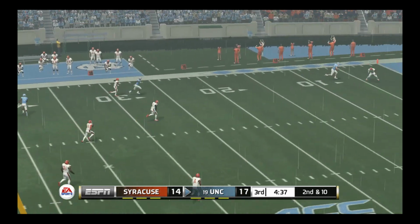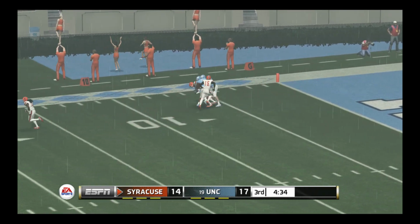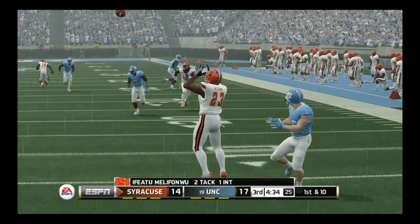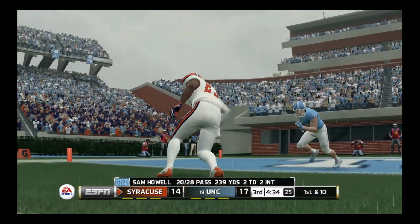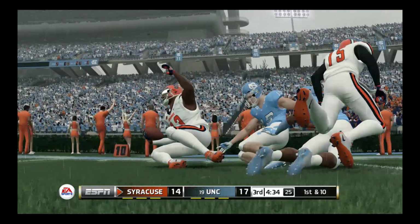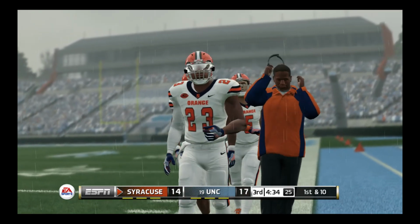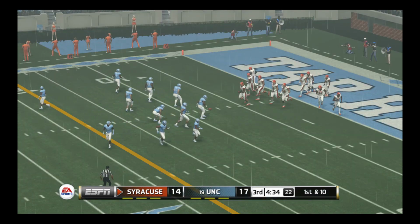He lets it fly. It's picked off. It's the junior. So the turnover will once again give the ball back to this offense. That's two interceptions today by this defense. Their coach has to be happy that they're forcing turnovers. We've got a first and 10. Ball on their own 8.